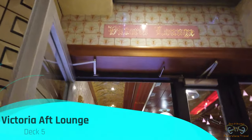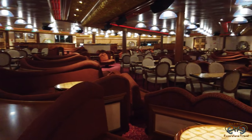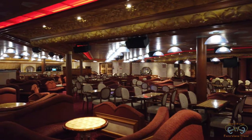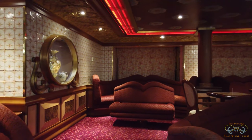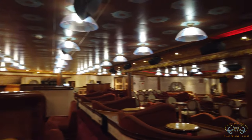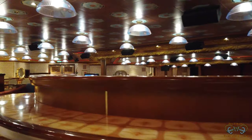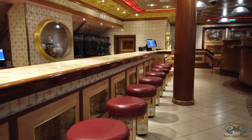And now we are heading to the Victoria Aft Lounge. This is basically your comedy club area. And this place is huge. You can see all the seating, all the spaces, a lot of comfortable spaces. There's even little ledges that you see off to the side here if you just want to stand and watch the show. And even lots of seating by the bar.